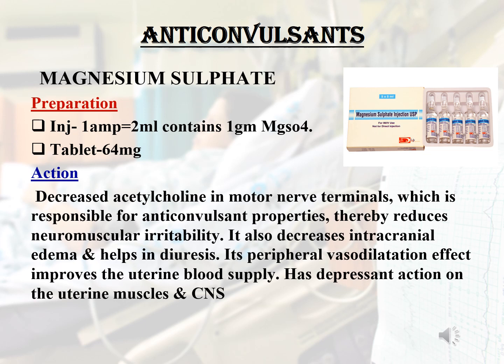The next line of drug is magnesium sulfate, which comes under the topic anticonvulsants. The preparation is available as an injection in one ampule which contains 2 ml magnesium sulfate. As a tablet, it is available in 64 milligrams. The action of magnesium sulfate is to decrease the acetylcholine in motor nerve terminals, which is responsible for anticonvulsant properties, thereby reducing neuromuscular irritability. It also decreases intracranial edema and helps in diuresis. Its peripheral vasodilation effect improves the uterine blood supply, and it has depressant action on the uterine muscles and the central nervous system.